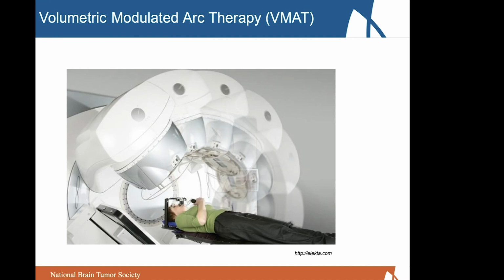So IMRT today is taken even one step further, and it's called volumetric modulated arc therapy, or VMAT. And indeed, today, many treatments are being delivered with VMAT. And though VMAT uses tiny little beams of radiation similar to IMRT, it delivers them in a continuous movement of the radiation treatment machine, here shown as a time-lapse image, where the treatment machine moves in an arc over the patient's head and delivers the radiation while adjusting the beam size and intensity as it moves. And so there are indeed some advantages to this treatment.